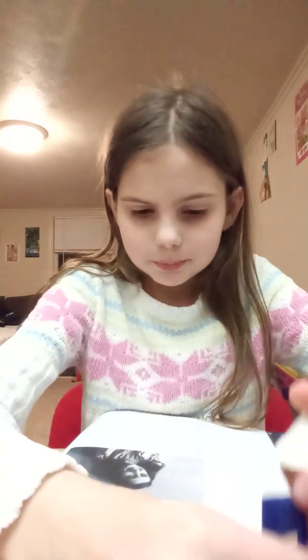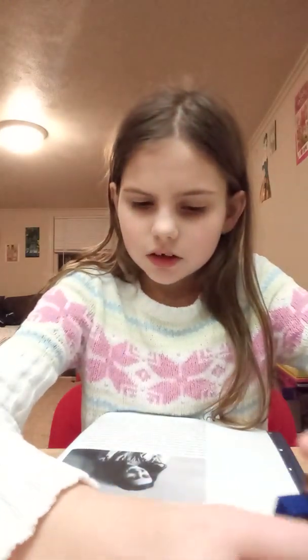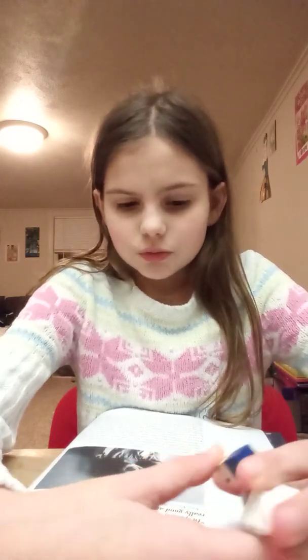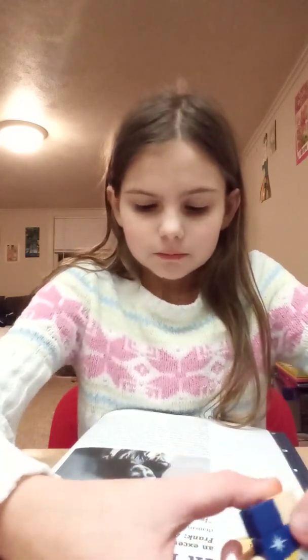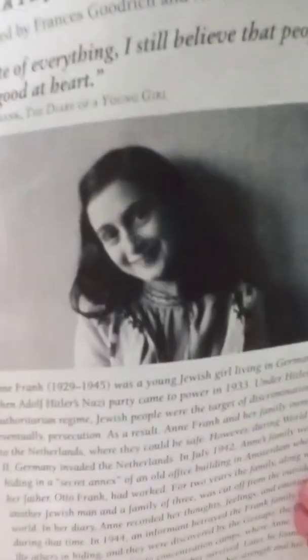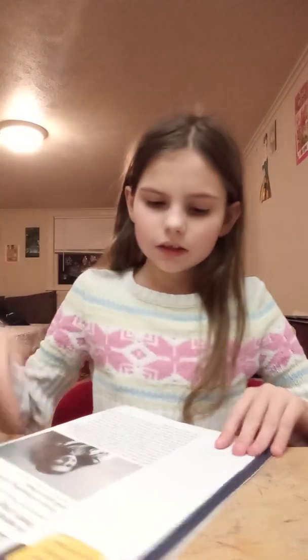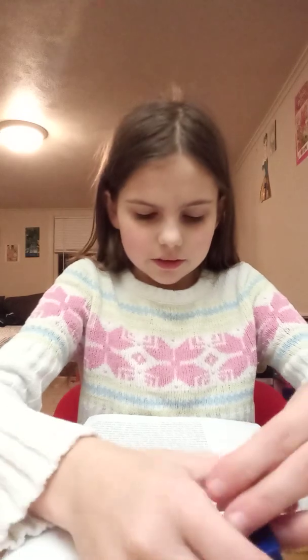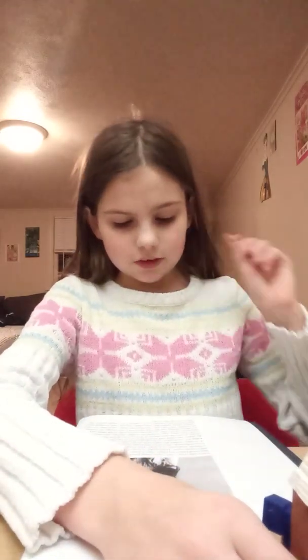In spite of everything, I still believe that people are really good at heart. This was by Anne Frank, The Diary of a Young Girl. This is the picture that's on here. So we're going to learn about her, Anne Frank, 1929 through 1945. She did not live that long.